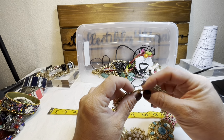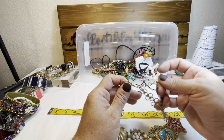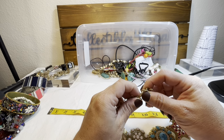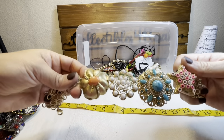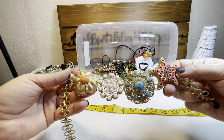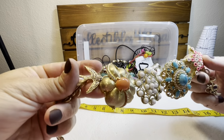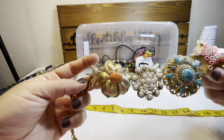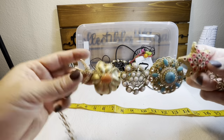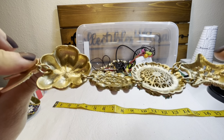Okay, and this, I thought it was a Chico's, but I don't see any maker's mark on it. I just think this is beautiful, and I'm a sucker for nautical themed things. We've got this gorgeous starfish, and it's just so pretty, and it looks very well made.